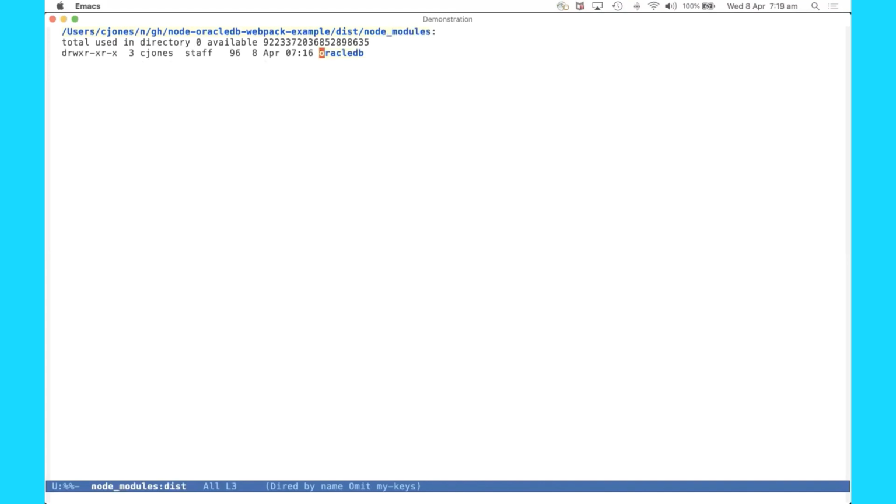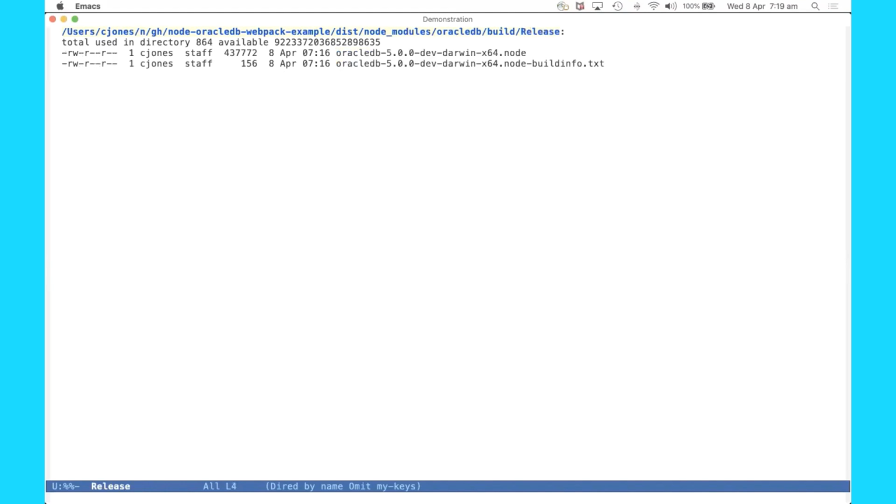I said it doesn't package Instant Client. If you were on Windows, you could put Instant Client into this directory, into the release directory, and that version would be used only on Windows. And since I'm not a Windows user, I will not be able to show you that currently.